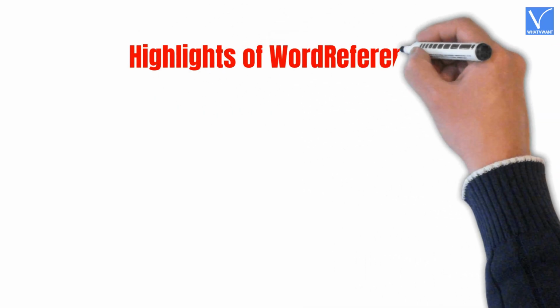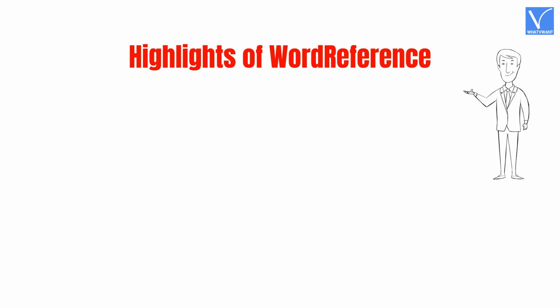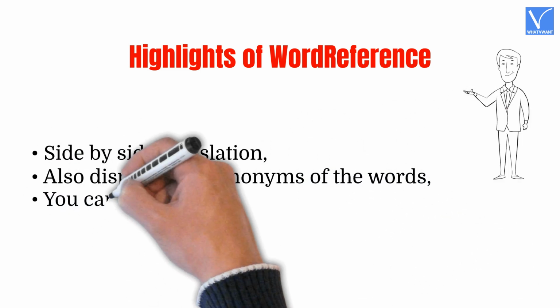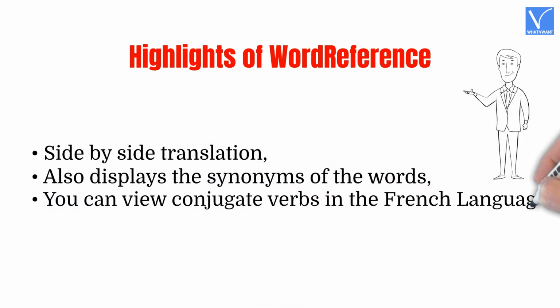Features of WordReference: side-by-side translation. Also displays the synonyms of the words. You can view conjugated verbs in the French language.